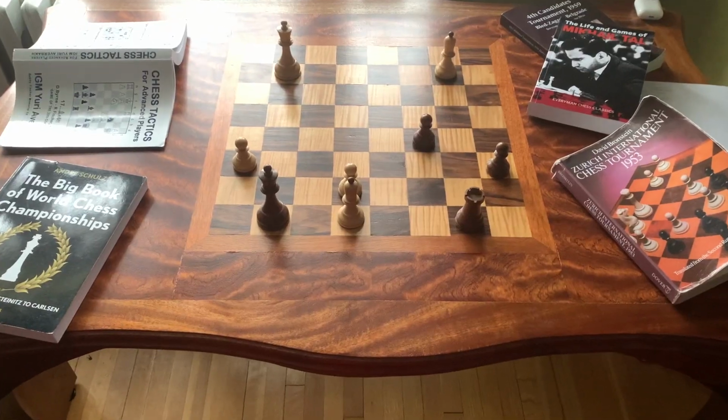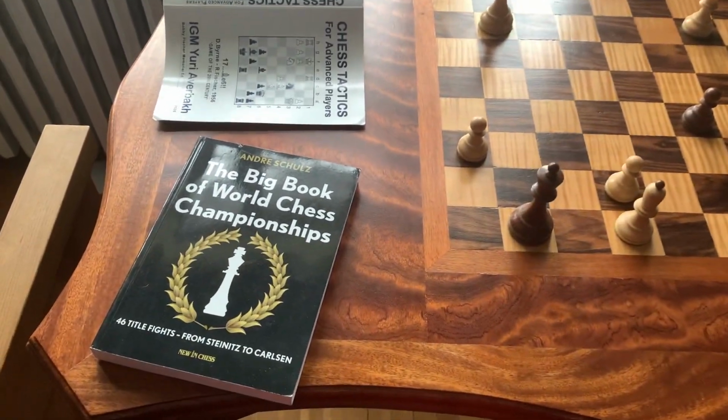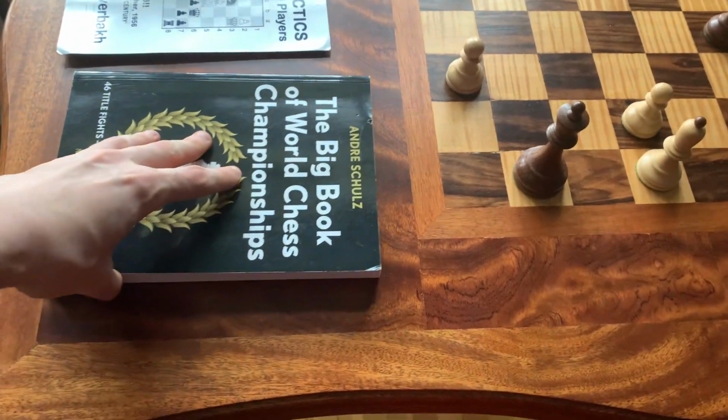And this board is inlaid into the foundation of the chess table, which is just amazing. It's like a whole playing surface and it's just continuous. And there's enough space for me to put my books on the side. And it's just such a beautiful table overall. Perfect for work and perfect for chess, of course.